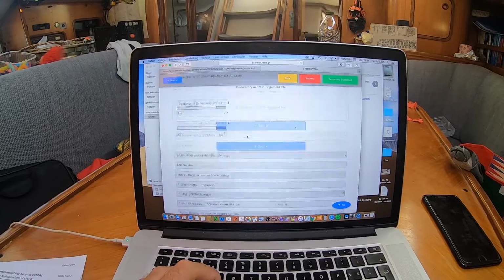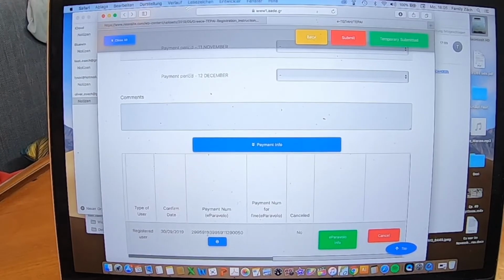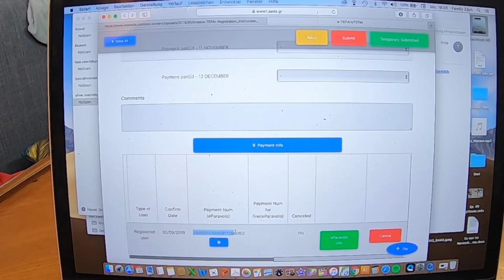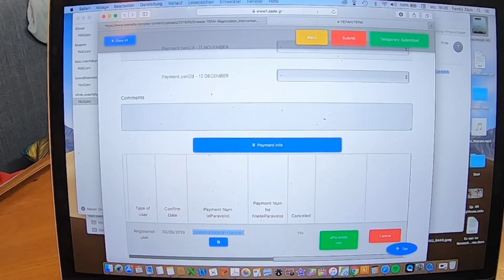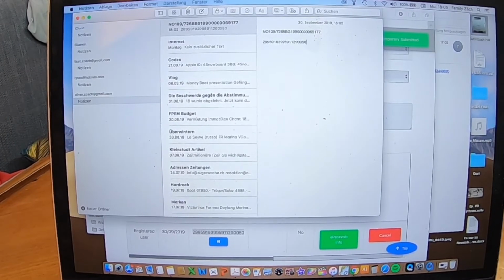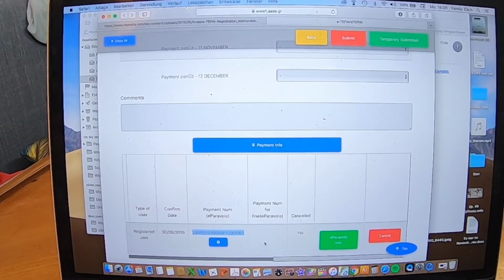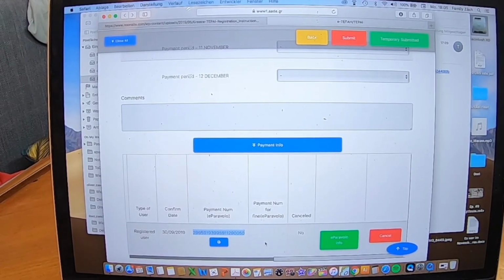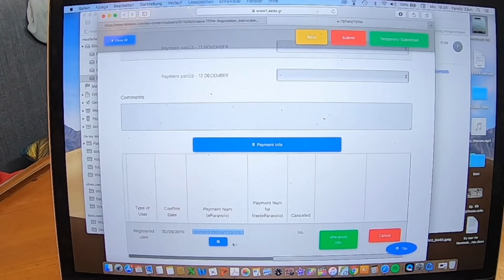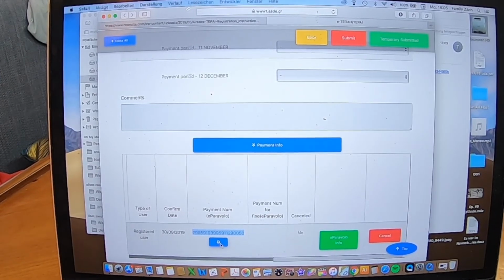And now what I have to do is the big question. Okay, payment number. That's the very important number. So like always, I'm just gonna make a photocopy. I'm just gonna put it here. Whatever happens, it's gonna be okay. And then payment number, fine. Okay, so, and then I think like this, can download.